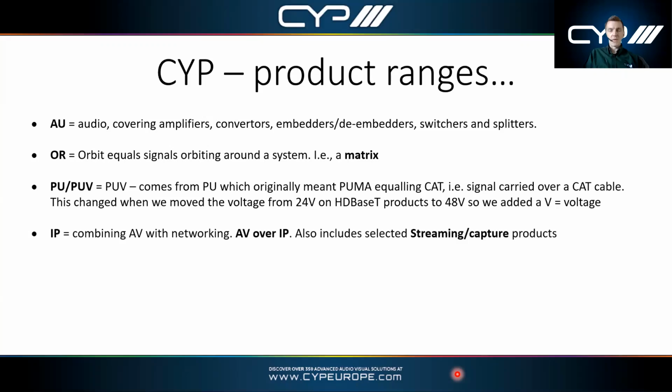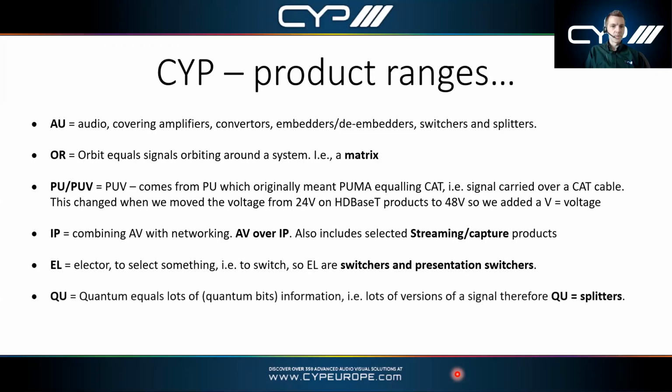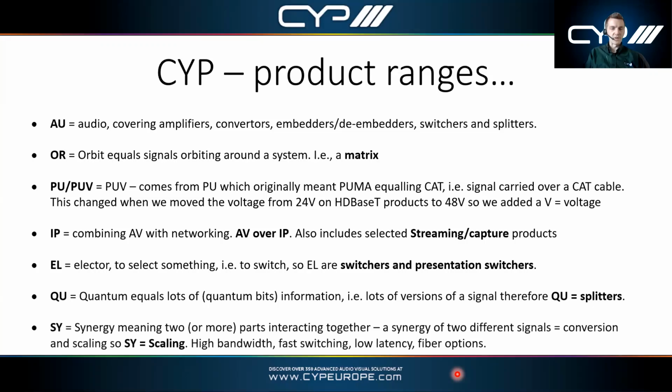IP, we've got a lot of products now that are based around AV over IP, or also now as well, some of our IP products are streaming or capture products. EL, elector, to select something. We have a lot of switches and presentation switches that are EL model numbers. QU, quantum, as in equal lots, quantum bits. So that's our splitters. Yeah, lots of splitters. And then SY, which is synergy of more than one part, more than one thing. So that would be the likes of scaling and signal conversion.